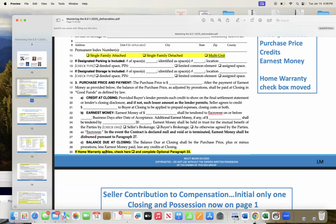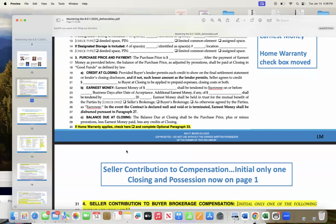So I'm going to send this presentation to you in an email. You're going to be able to go back to this presentation, look at the yellow, and see what the difference is. So we'll make it easy for you. Okay.